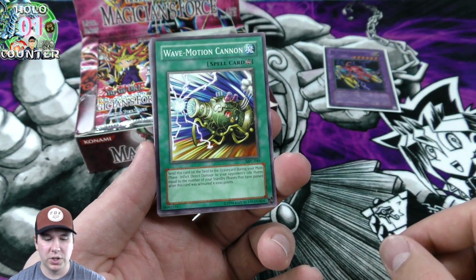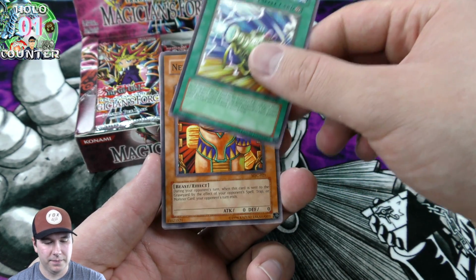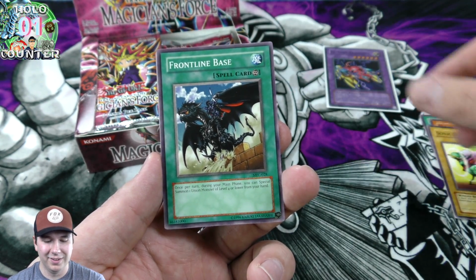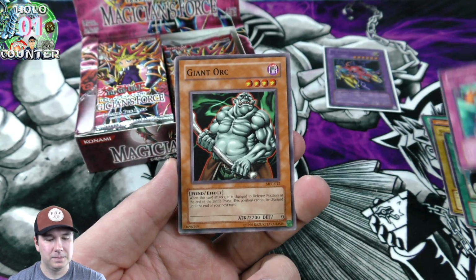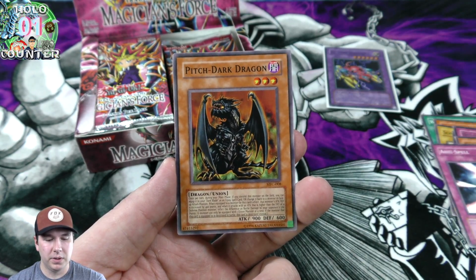And with the Wave Motion Cannon, this is very cool. Short print common, actually. Eco Mean King, I remember that. The Sonic Duck. And there is our rare. Oh man. We got our Giant Orc. Taste spell, very cool.